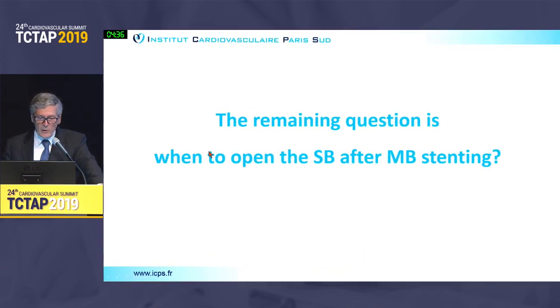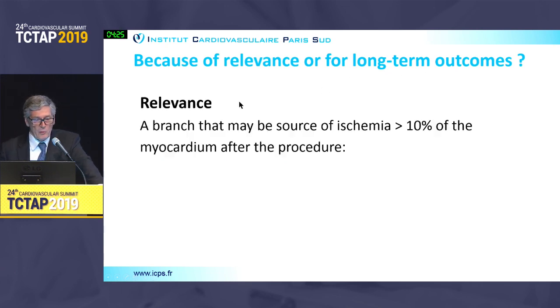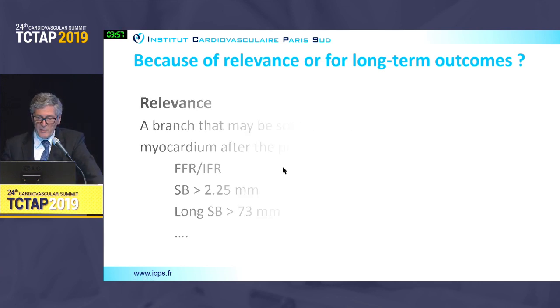So the remaining question is when to open the side branch after main branch stenting, because of relevance or because of long-term outcomes, or both. So relevance, as you know, is a branch that may be the source of ischemia in more than 10% of the myocardium after the procedure. There are many ways to assess that. The simplest way is to use a reference larger than 2.25, a side branch longer than 73 millimeters according to previous data. And we also have a strategy from Koo according to the angiographic data.